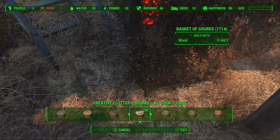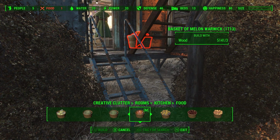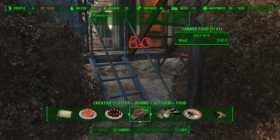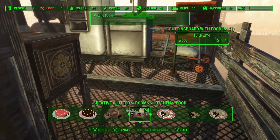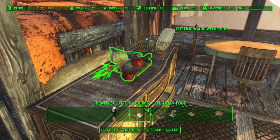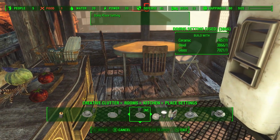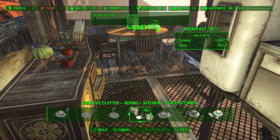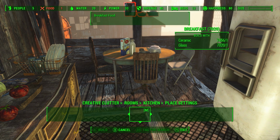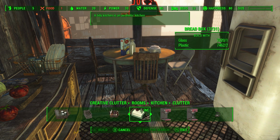Like a little thing of food down at the bottom of her stairwell. Just gonna make something with those gourds. This is kind of fun to use cabinetry like this, as if they were trying to figure out a way to make stuff to store stuff onto.